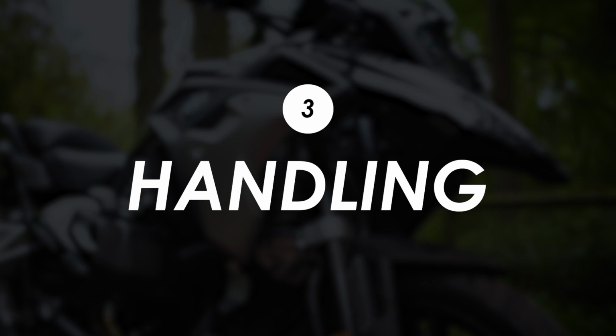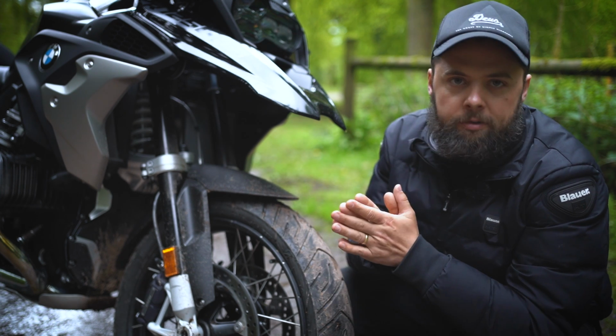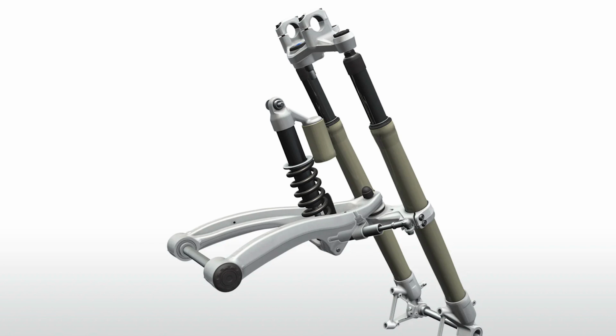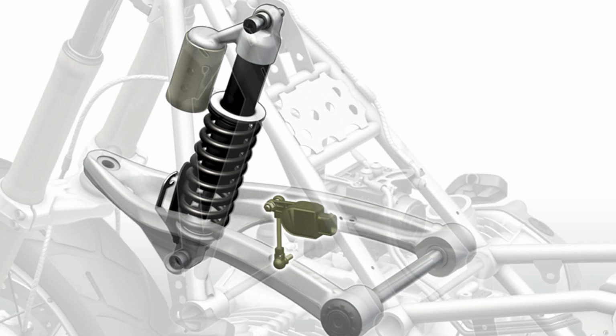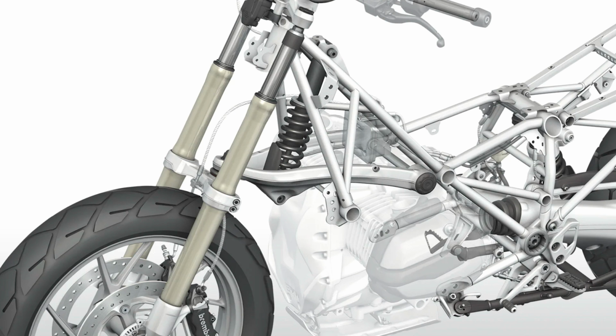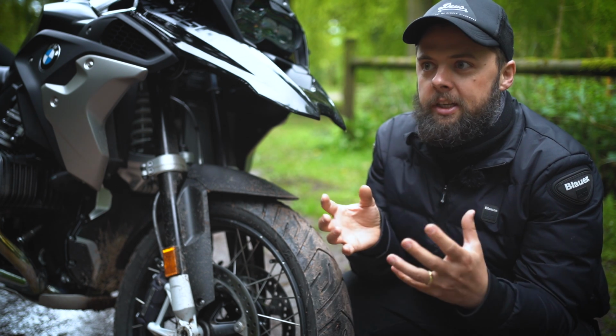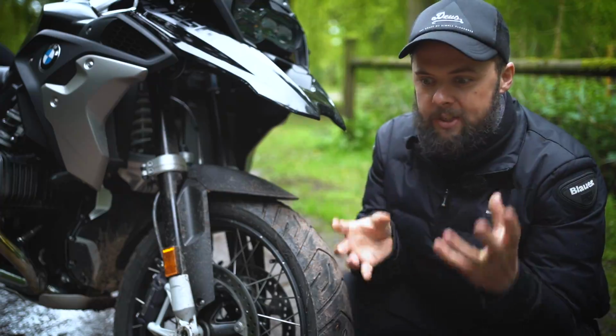Now, another big factor on the handling here is this Telelever front end. For anyone who's not familiar, a traditional motorcycle fork has all the springs and stuff inside the fork legs. On a lot of BMWs like this and the RT, and it goes back for years, you've actually got a wishbone type thing and a monoshock that's responsible for the suspension duties. That leaves what looks like the fork legs to just deal with steering and the braking forces.